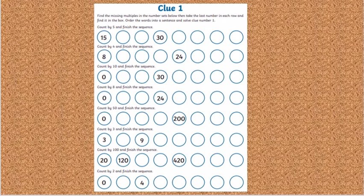In the first row, you're going to count by fives. Count by fives, write the last number down. The next row, count by 4. Write the last number down. Next row, count by 10 and finish the sequence. Write the last number down. The next row, you're going to count by 8s and finish the sequence. Write the last number down. The next row, count by 50s and finish the sequence. Write the last number down.